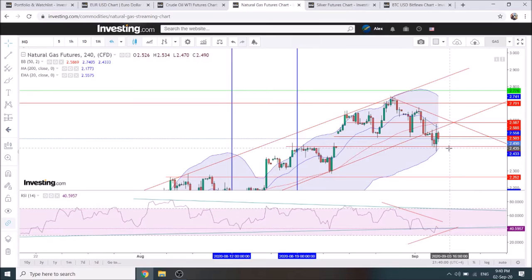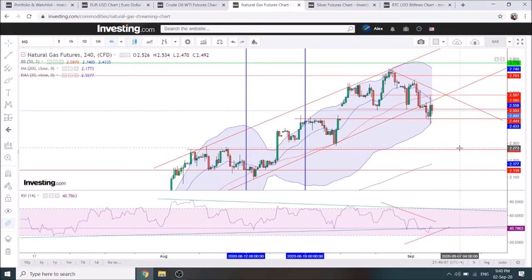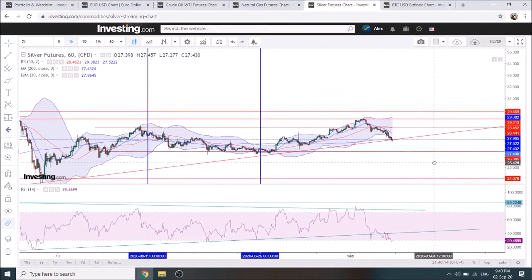Should we break the 2.45 convincingly, then we could take position on the short side to target the 2.3 and then 2.15.